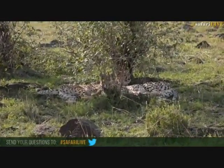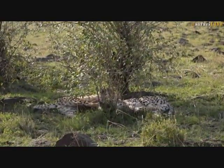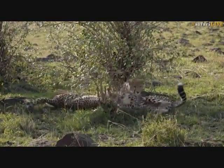Now, you will hear some other vehicles driving around, and they've also spotted the cheetah, so they are coming to join us.